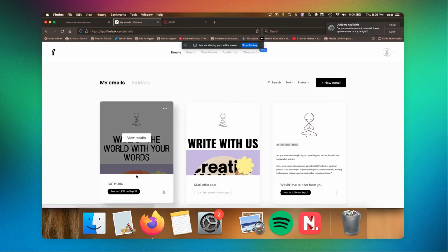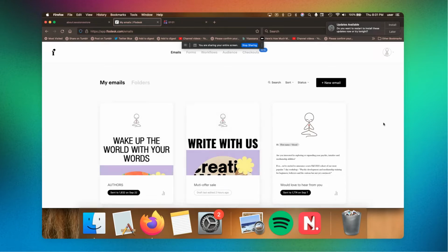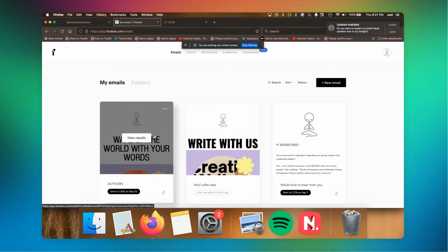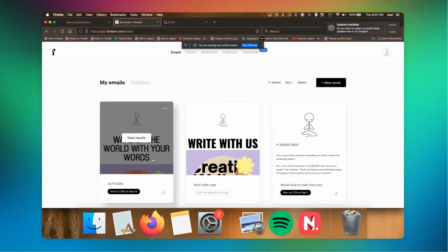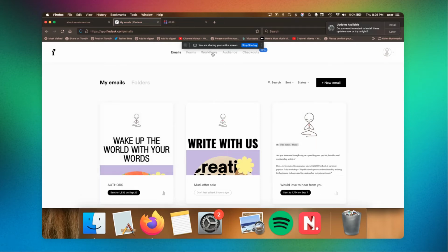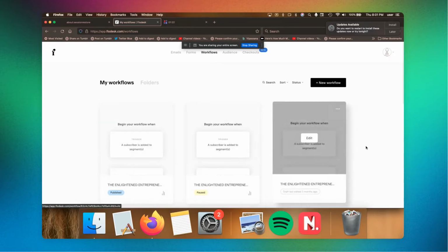This is a newsletter that I sent today to 1,832 people, and I'm going to show you how this newsletter can be turned into a landing page that's really beautiful. It's really stylized, and it's a great way of optimizing your conversions. And in addition to, obviously, this being an email that went out to my list, you have workflows, which Flodesk does really, really well as well.